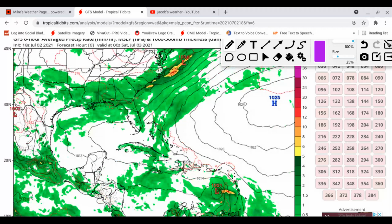We're talking about what the GFS thinks the storm is. This is the storm right now. It's a hurricane right now, at a pressure of 991 MB. It's not at 1001. I couldn't see there for a second. 1001. So honestly, I think the GFS is underestimating the storm.